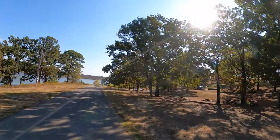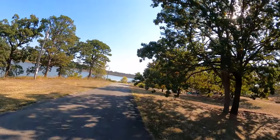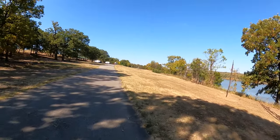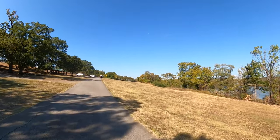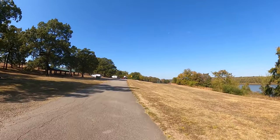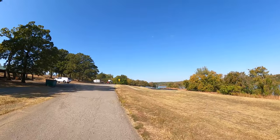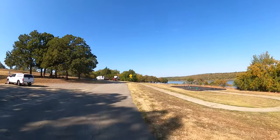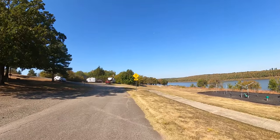We're not going to go much farther. At the end of this road, as you can see, it drops off real steep. There is a fishing dock down there. If you want to see the fishing dock, go back in time to last Sunday. I did an experiential video showing you all the stuff at Wister Lake State Park.